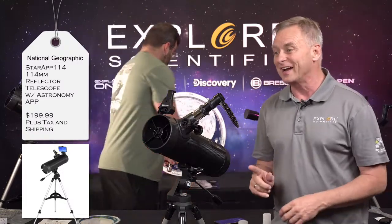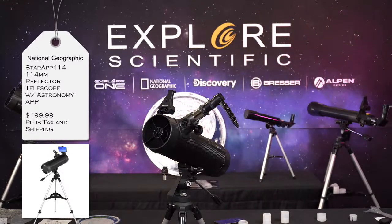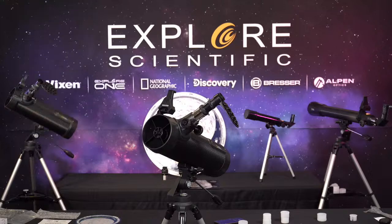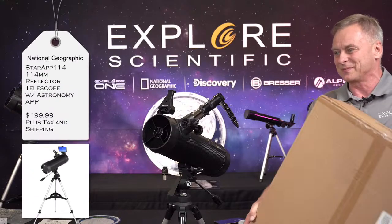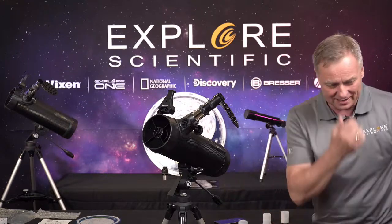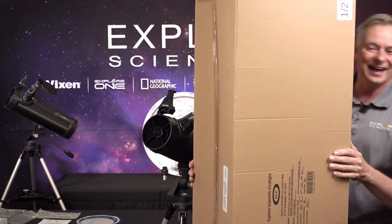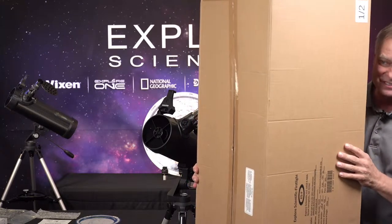This is our unboxing and assembly of the National Geographic StarApp 114 telescope. Tomorrow, we're going to go to a big telescope. Let me go get that, because that's a heavy one. This is the box for the base of this telescope, and that is the OTA, the optical tube assembly.